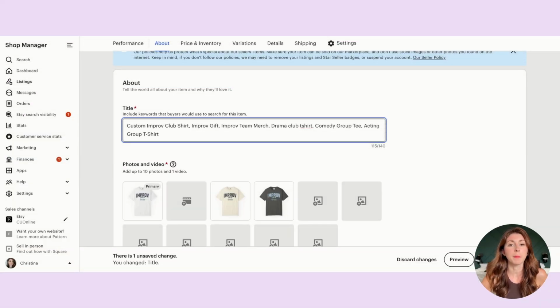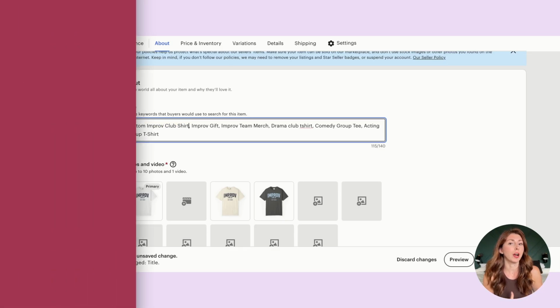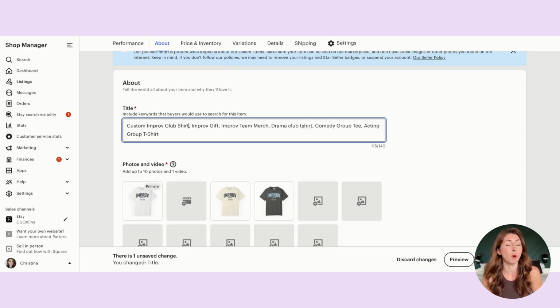So the first one's gonna be the most relevant to what I sell. This is a custom improv club shirt. The rest of the keywords, I'm going to try to organize them by how I think more likely people are going to search for this and the most descriptive. But to pick out a lot of these, some might come to you instantly, like improv gift, improv team merch.